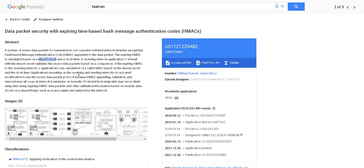Applications executing on the receiving and sending networks do not need modification, because HMAC appending, validation, and removal may all occur at network boundaries and firewall protected. Host endpoints may serve client endpoints using expiring hash-based message authentication code data packets and other validation and information based on security data stored on a shared ledger, such as nonce values encountered by the network. Ledger Hashgraph is a distributed ledger technology.